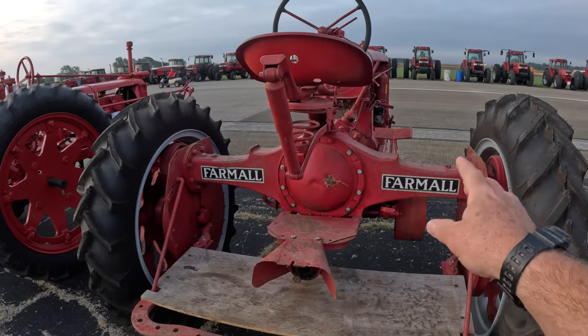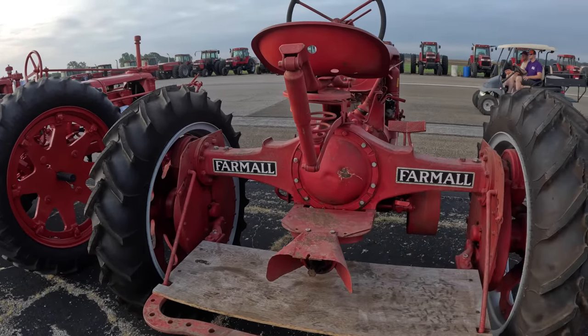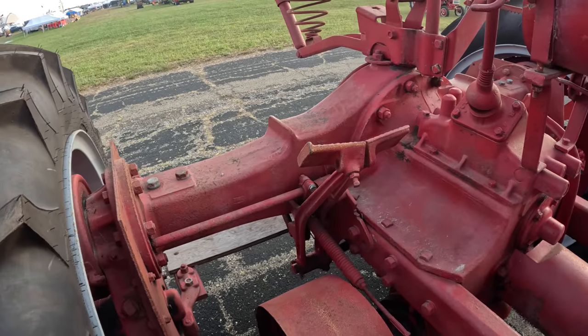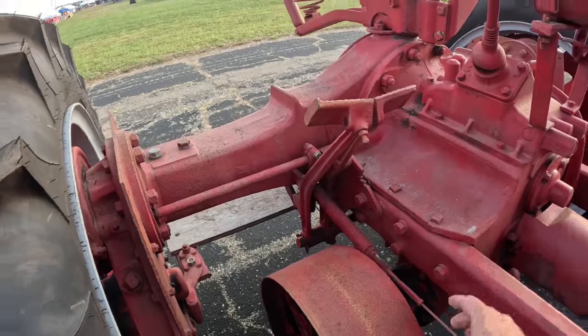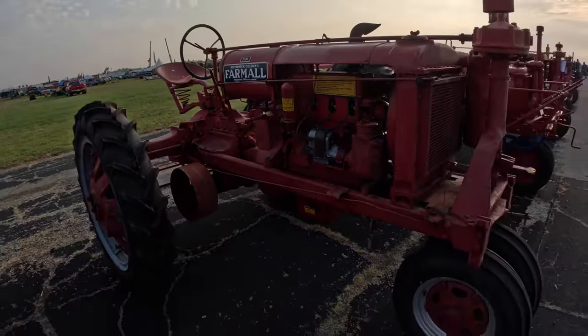it's a different shape than the Regular. The Regular has kind of a smooth transition here. The Fs have steps. They started adding independent foot brakes, whereas the Regulars just had hand brakes, also actuated by these cables that I talked about earlier. Just general improvement from the Regular to the F series. I'm trying to make this really condensed. So the F series is going along.